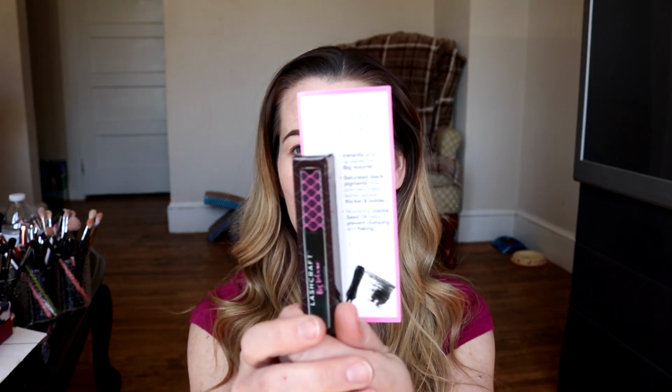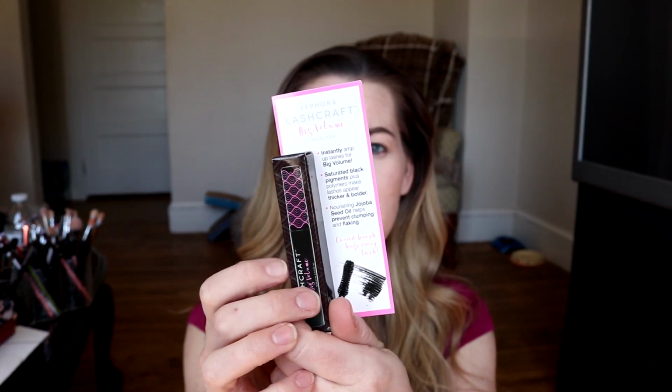The next product in this box is from Sephora, the Sephora brand. This is their Lash Craft Big Volume Mascara. I know I've already received this before. I'm pretty sure I still have the same exact sample sitting in there that I've yet to use. I mean, it's okay. It's a mascara.